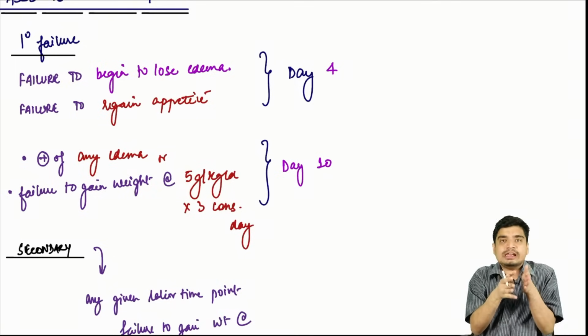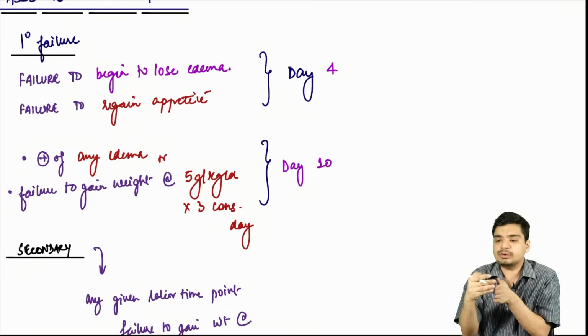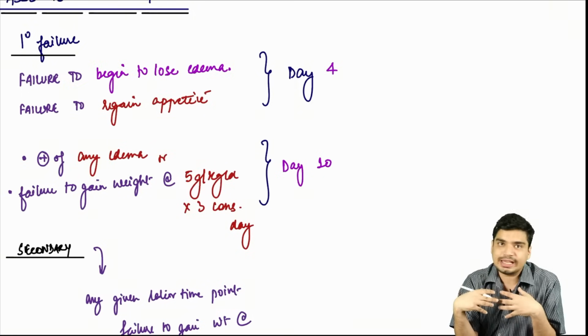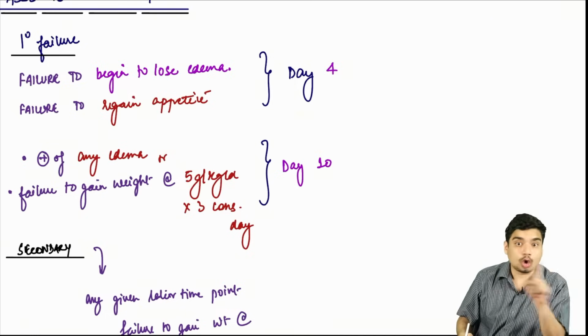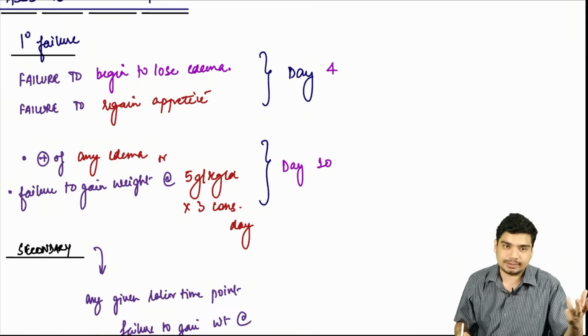So primary failure is assessed on 2 days, day 4 and day 10. On day 4, we'll say primary failure has occurred if there is failure to begin to lose edema, some edema should be lost, or failure to regain the appetite. On day 10, we'll say the primary failure has occurred if all edema is not lost or there is failure to gain weight at 5 gram per kg per day.